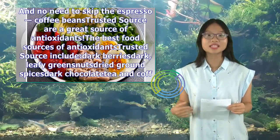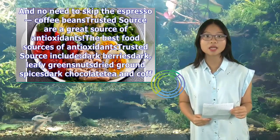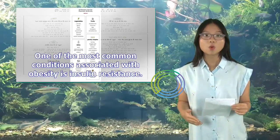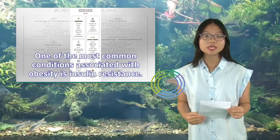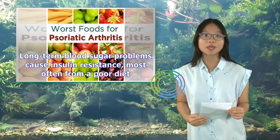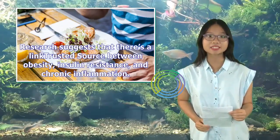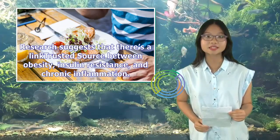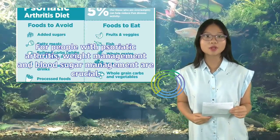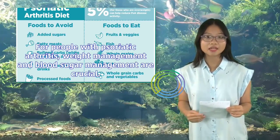High fiber whole grains. Obesity is a risk factor for psoriasis, which makes it a risk factor for psoriatic arthritis as well. One of the most common conditions associated with obesity is insulin resistance. Long-term blood sugar problems cause insulin resistance, most often from a poor diet. Research suggests that there's a link between obesity, insulin resistance, and chronic inflammation. For people with psoriatic arthritis, weight management and blood sugar management are crucial.